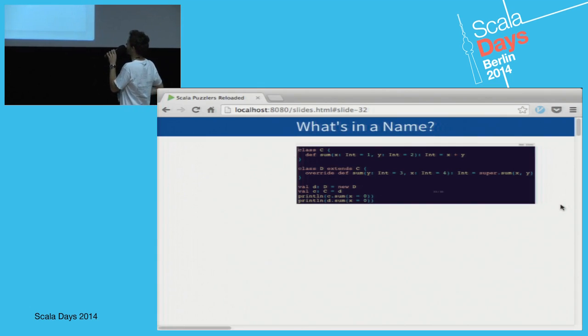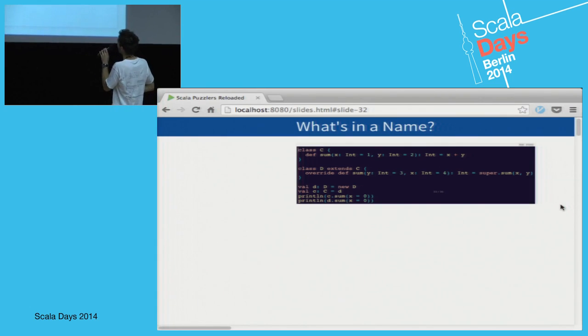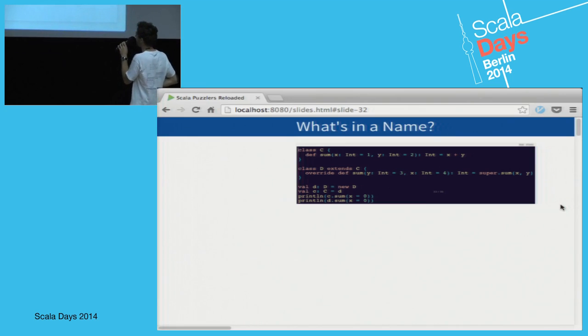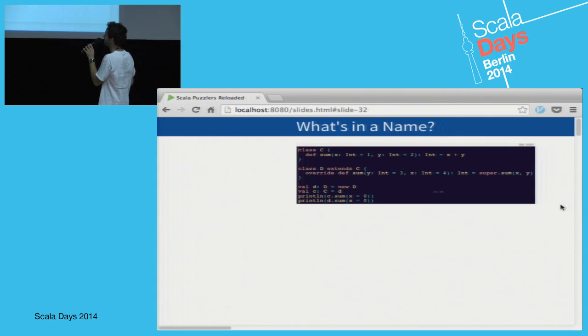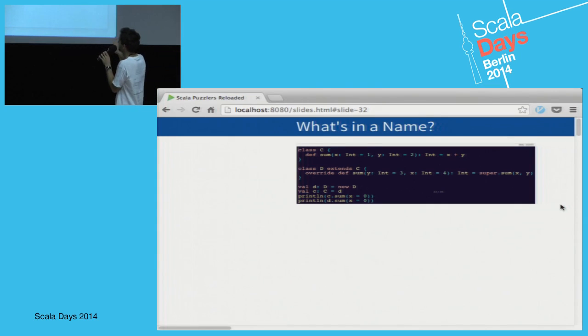Just a quick summary. We have a class C, and it defines a method sum, and that method sum has a couple of named default arguments, and it just sums them, x and y. Then we have a class that extends C and overrides this particular method. It has a sum method which has the same named arguments but in the inverse sequence, y then x, and obviously it has new default values. And it actually just delegates to the parent. So it takes the values, passes them to the parent, and the implementation should be the same.